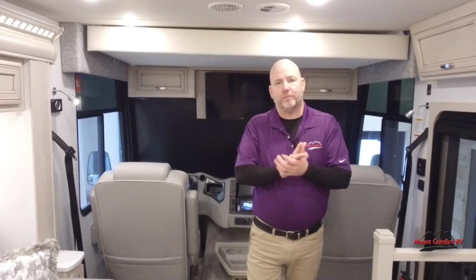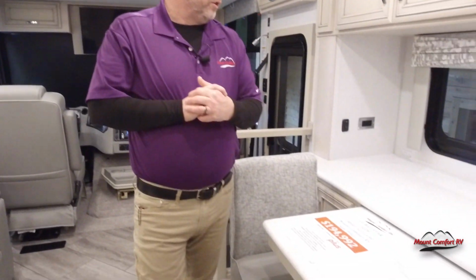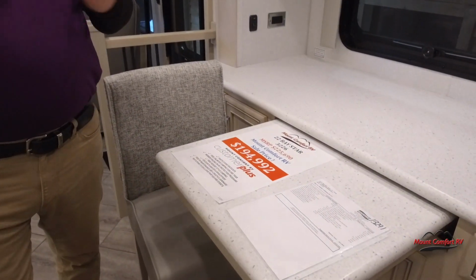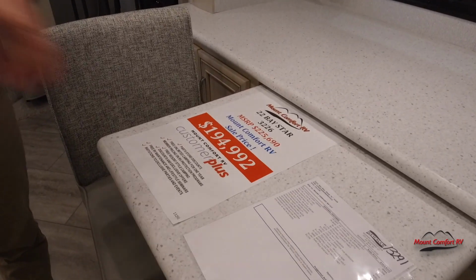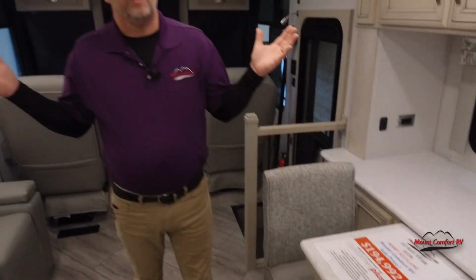All right. I think that we've covered most of the inside features. We can talk about price because it's a 2022. This has an MSRP of $225,690. We have a sale price on it of $194,992. Now, new Bay Stars have gone up significantly, just like everything between 22 and 23. These are anywhere from 250 to 275 new for a 2023.